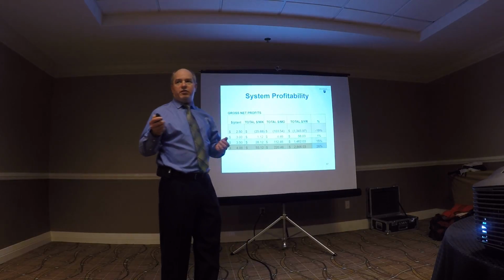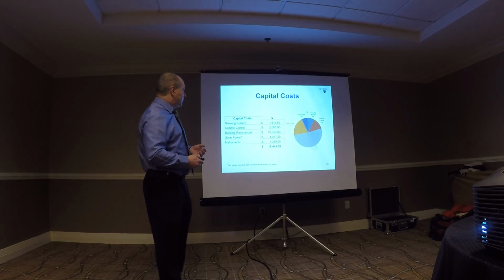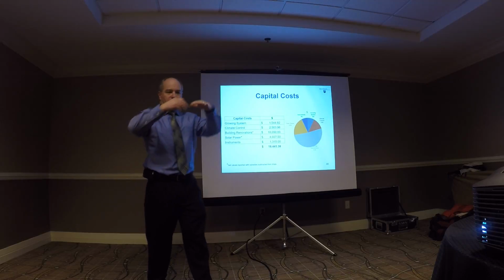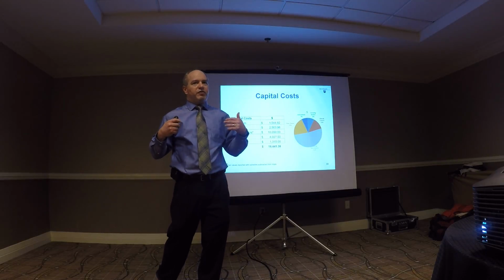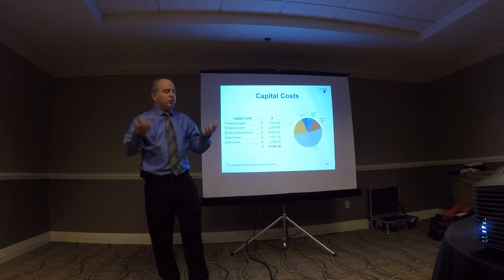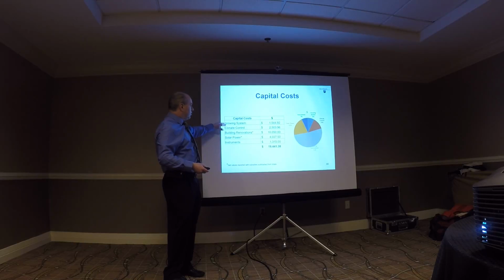Questions? How would this scale up in size? Well, that's what I'm going to get to. Yeah, good question. Okay, so here are the capital costs for this small system. Remember that this is a garage greenhouse, so it has some light coming in, but mostly supplemental light, heating, cooling, and so on. These are the costs to build the growing system, climate control, capital costs, HVAC, and so on.